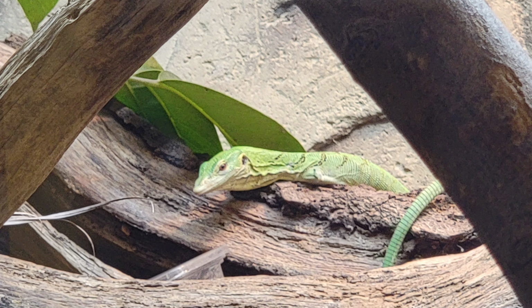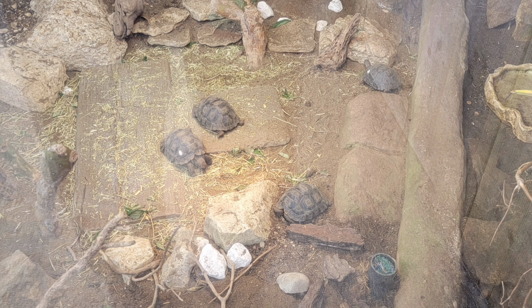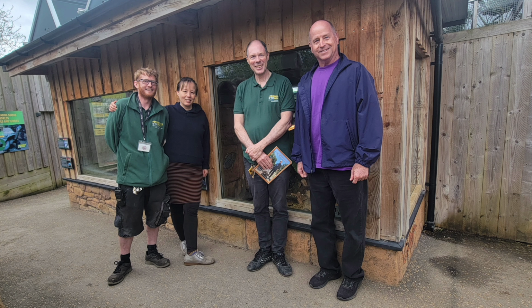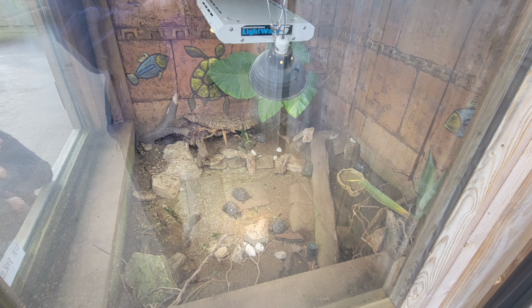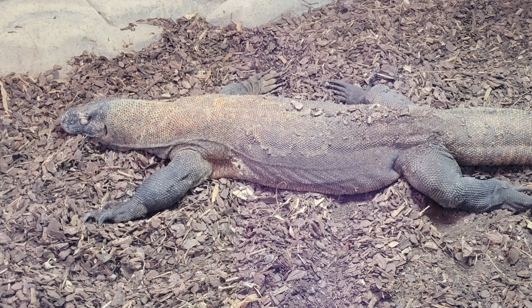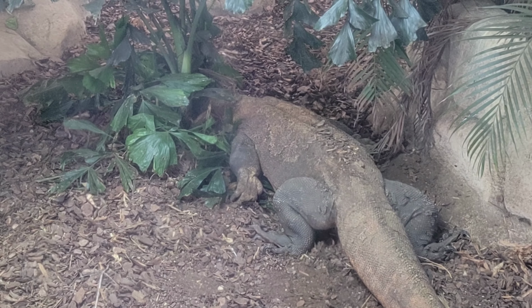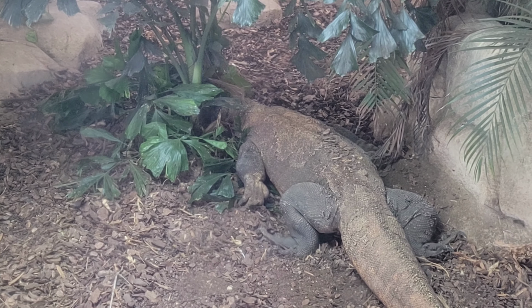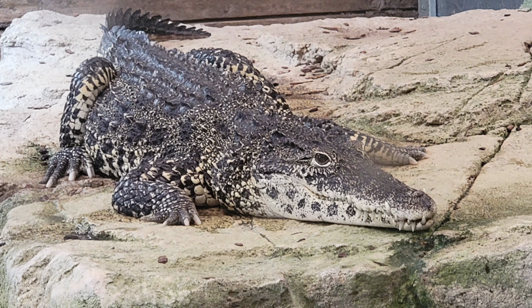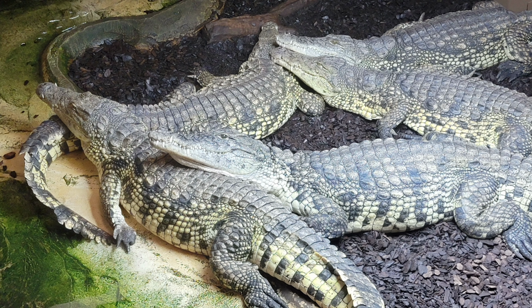And a UK first. They have successfully bred and hatched out Galapagos tortoises. There's some of those responsible. Spectacular. Here's the indoor enclosure for the adults. Of course, they also have Komodo dragons. Didn't get a great shot of it as it crawled away under this tree. But that's just amazing that they were able to breed and hatch out Galapagos tortoises.